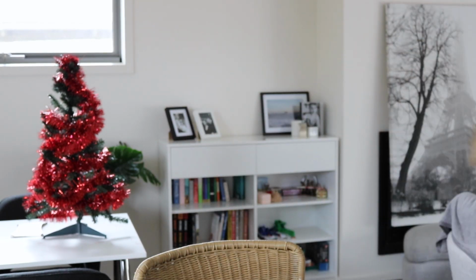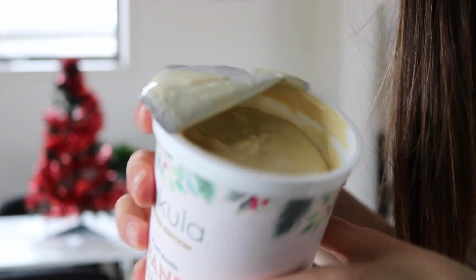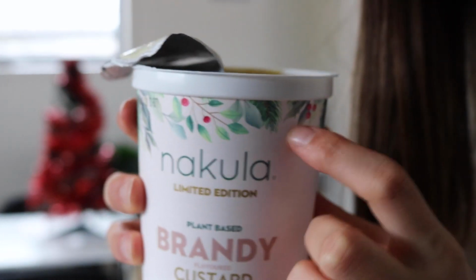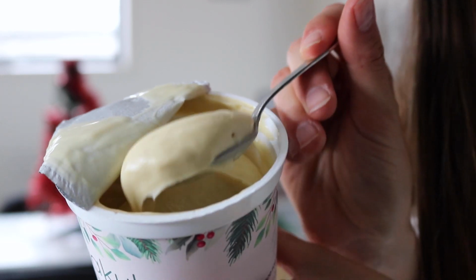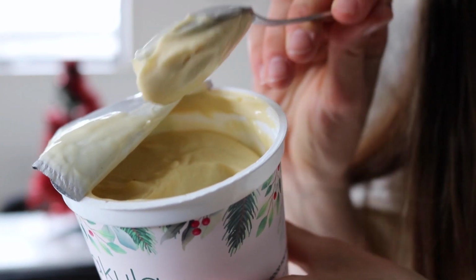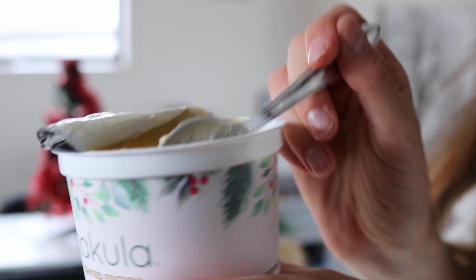Okay, wait, I'm gonna show you what it looks like. So that is what it looks like on the inside. And by the way, how cute is this little packaging? Anyway, I'm gonna show you the texture. Ooh, she is thick. Look how thick that is. It doesn't even drop. Ooh, there we go. Okay, I'm back. Let's try. Okay, moment of truth.